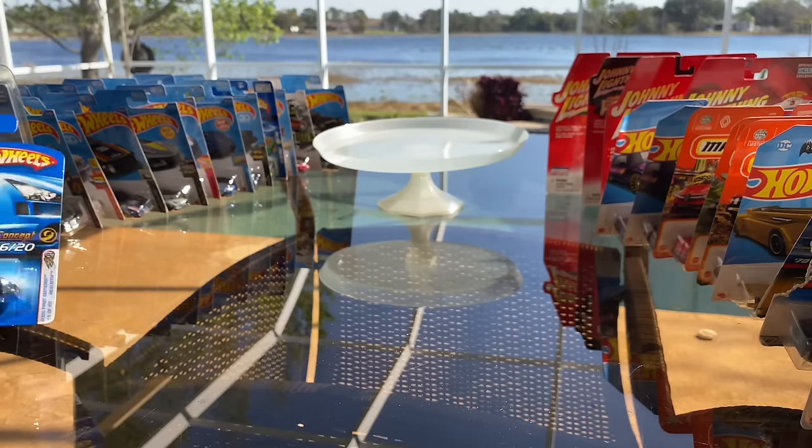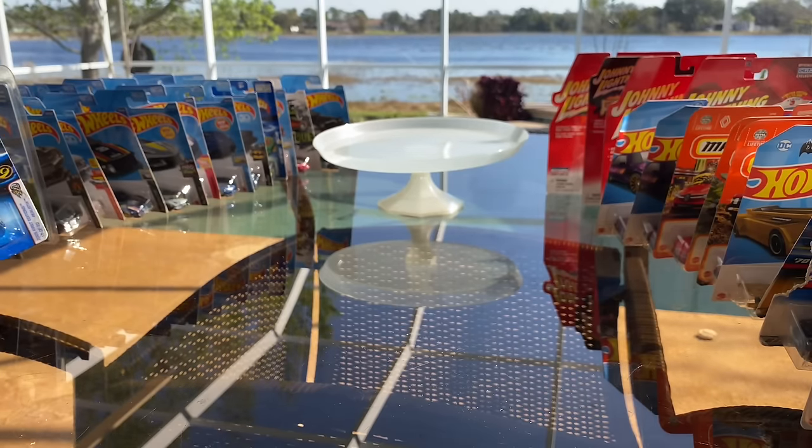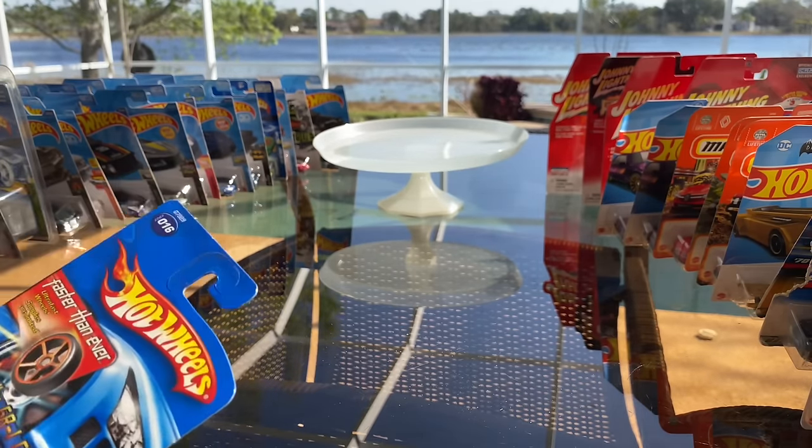Now we get a nice little breeze. Beautiful out today. About 70 degrees. It's supposed to rain later, but we're good now.